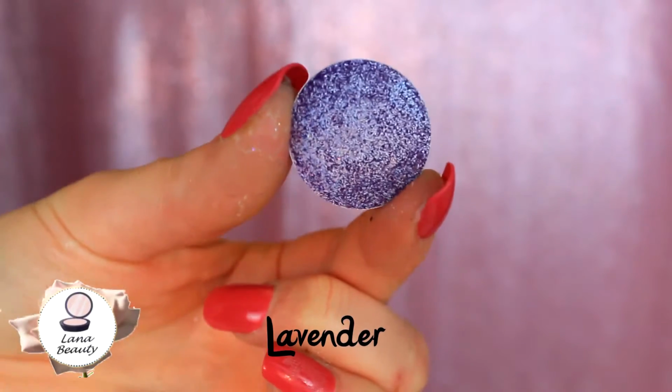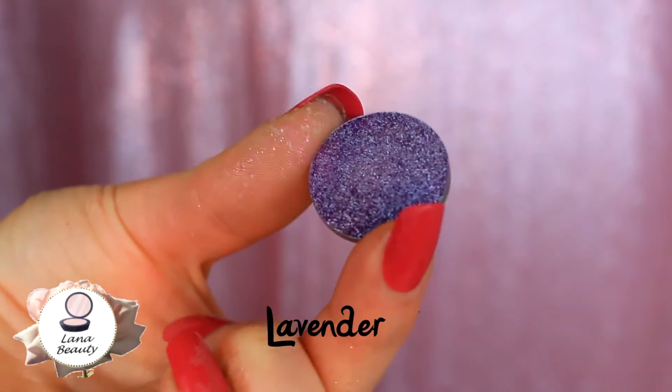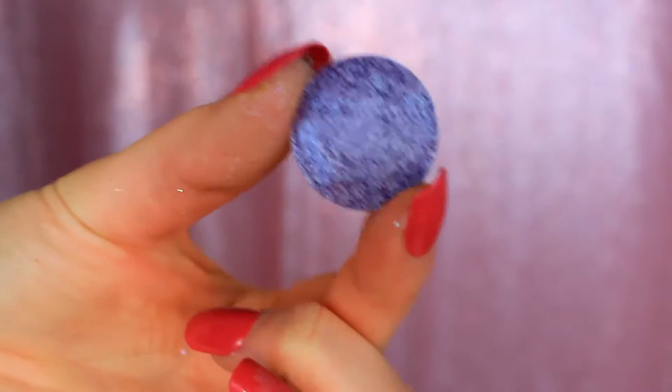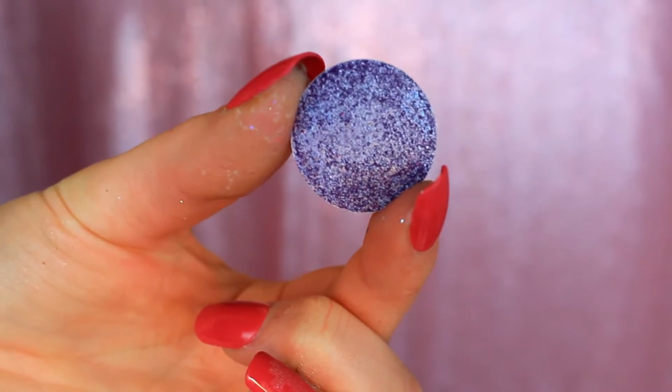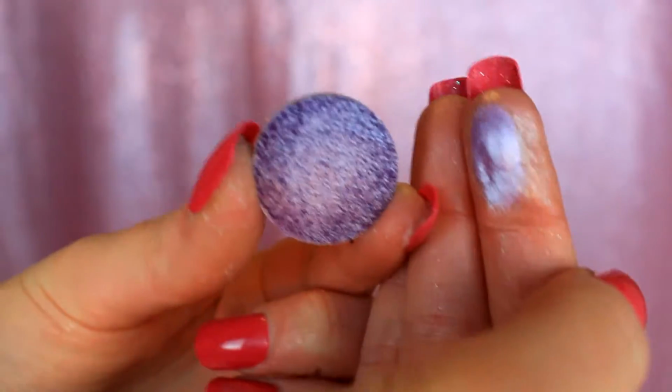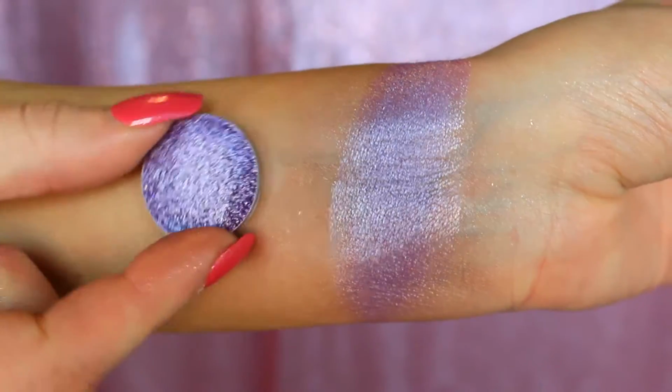All of her shadows that I have tried have been like that, and I've been so impressed with every single one of them, including this fella, which is called Lavender. This is a foiled cool mid-tone purple, and this is the exact same formula as Slumber Party. You're going to get the same amount of shine with this, except it's just going to be in a deeper purple hue, which personally I love.